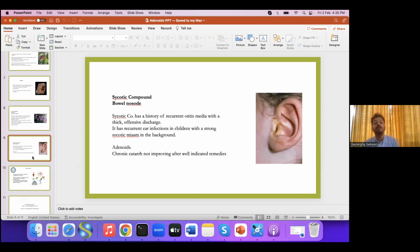The last remedy I want to talk to you about is a psychotic compound. It's a bowel nosode when Thuja and Medorrhinum fail. Typically, this child will get recurrent otitis media and thick offensive discharge. Adenoids when all remedies fail. This child requires a lot of appreciation, and there's a history of sibling jealousy, sibling rivalry, which reminds you of Calcarea sulph. Of course, there are many more remedies: Calcarea phos, Calcarea carb, Baryta iod, and so on.